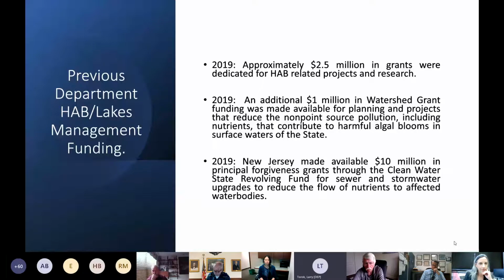We've previously had several efforts at providing funding to address some of these issues. In 2019, approximately $2.5 million in grants were dedicated to HAB related research projects. Another million was made available for watershed grant funding to look at planning projects to control non-point source and other sources that contribute to the harmful algal blooms on some of our water bodies. And there was also $10 million made available for sewer and stormwater upgrades to reduce nutrient flows into these water bodies.